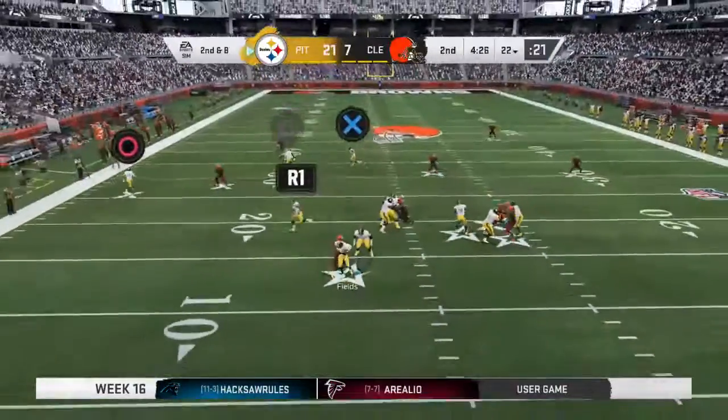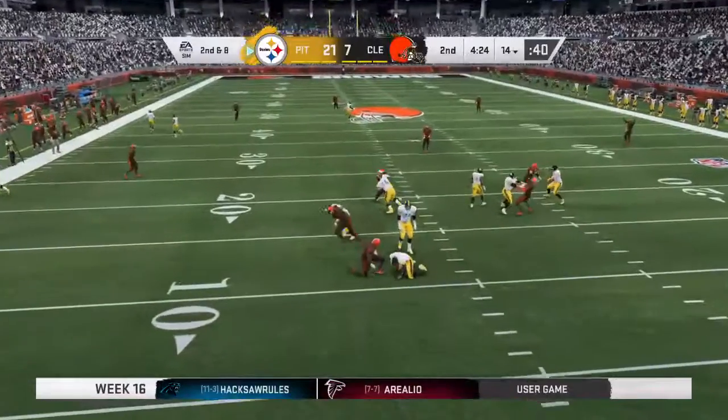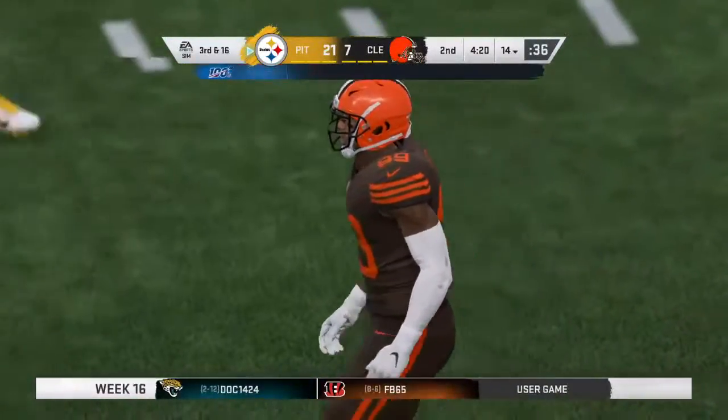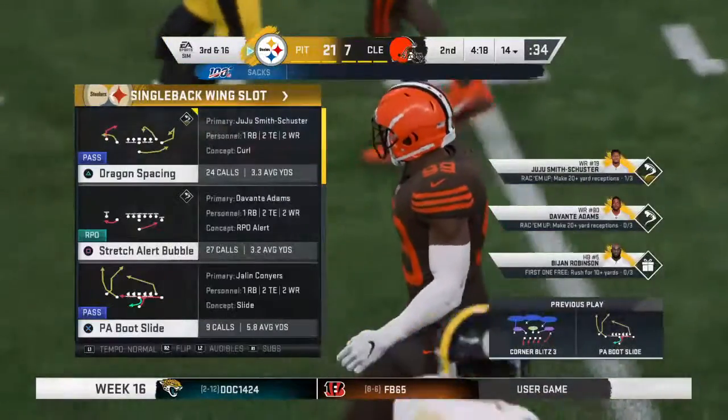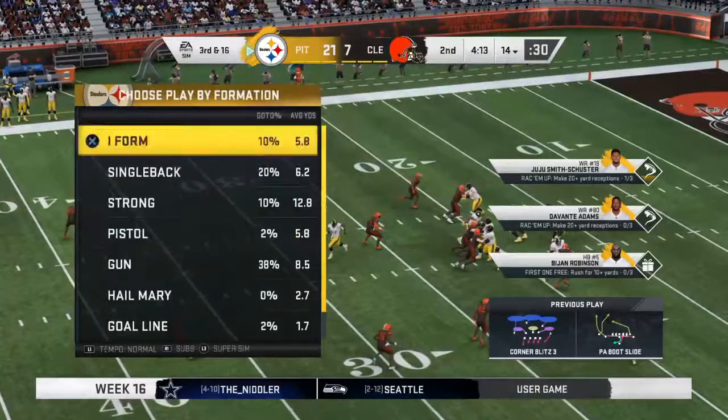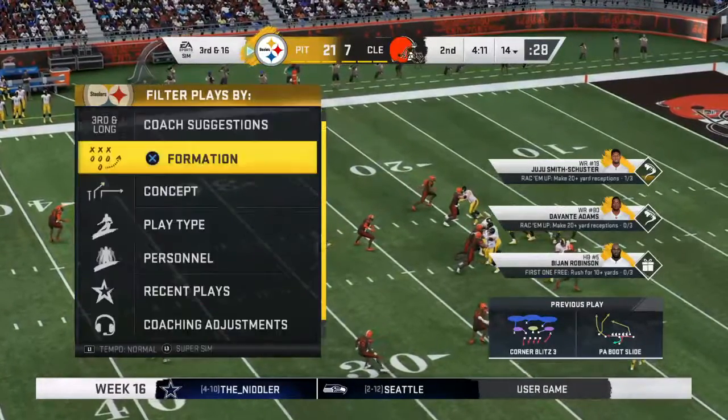Off play action. Fields under a heavy rush, and down he goes. Cleveland Farrell makes that now 8 sacks for him on the season. Well, maybe that can give him a little bit of a pick-me-up, a little bit of a jolt. One of the few things that's gone right defensively. Because other than that, it's really been a first half to forget.